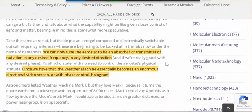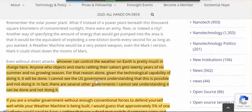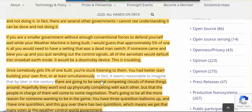We can now tune the aerostat to be an absorber or transmitter of radiation in any desired frequency, in any desired direction. Once we have that, the weather machine essentially becomes an enormous directional video screen, or with phase control, hologram. Hologram in the sky. Whoever can control the weather on Earth is pretty much in charge. If you're a smaller government without enough conventional forces to defend yourself, while your weather machine is being built, 5% is all you need. Once somebody gets 5%, you're stuck listening to them.